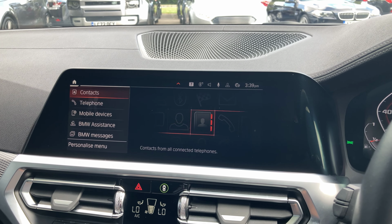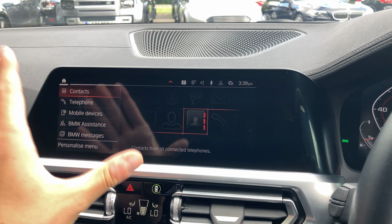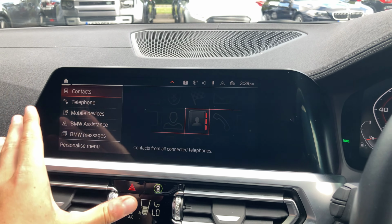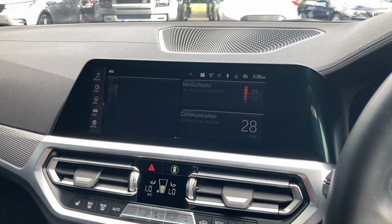Communications, so also via Bluetooth you can connect up your phone book. This is your hands-free. You'll have your contacts stored in here. You can make calls, take calls. You can use the buttons on the steering wheel too to help you out. So everything will be mirrored on the in-car entertainment system.